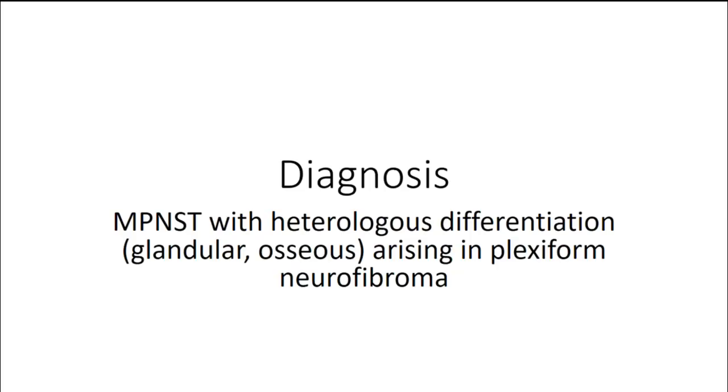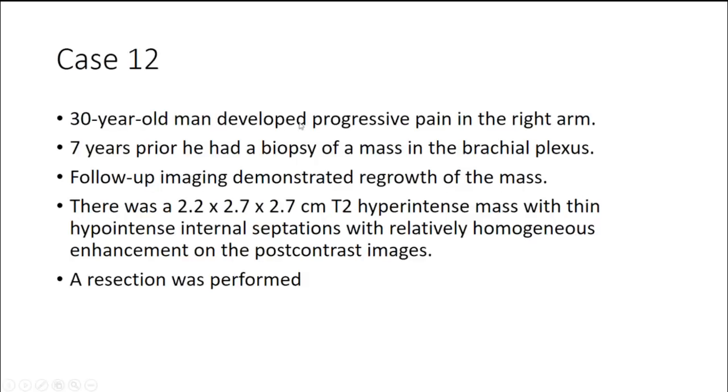So an MPNST with heterologous differentiation, glandular and osseous, and it arose in a plexiform neurofibroma precursor. Okay, this is now the last case, number 12. A 30-year-old man developed progressive pain in the right arm. Seven years prior, he had a biopsy of a mass in the brachial plexus. Follow-up imaging demonstrated regrowth of this mass, and there was some heterogeneity now, and a resection was performed.